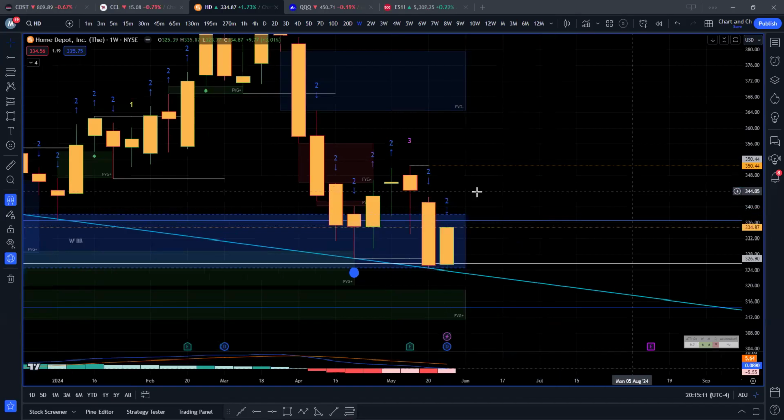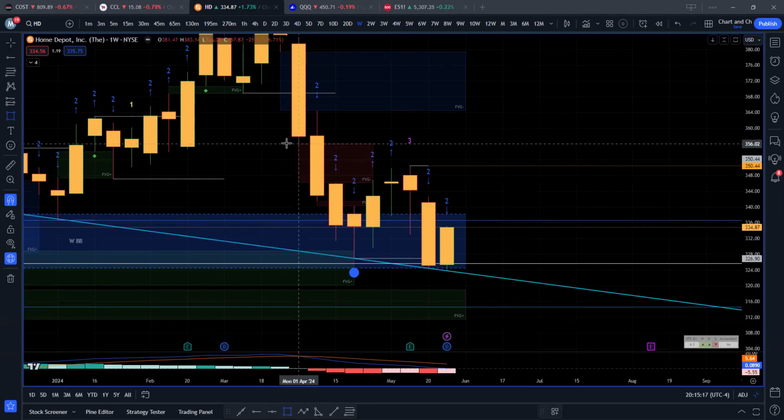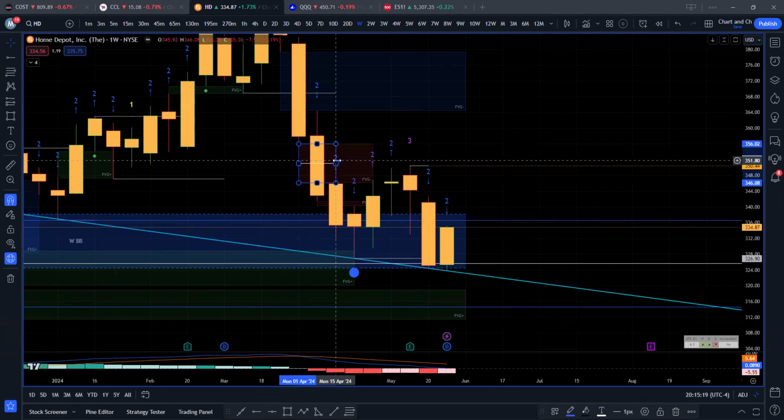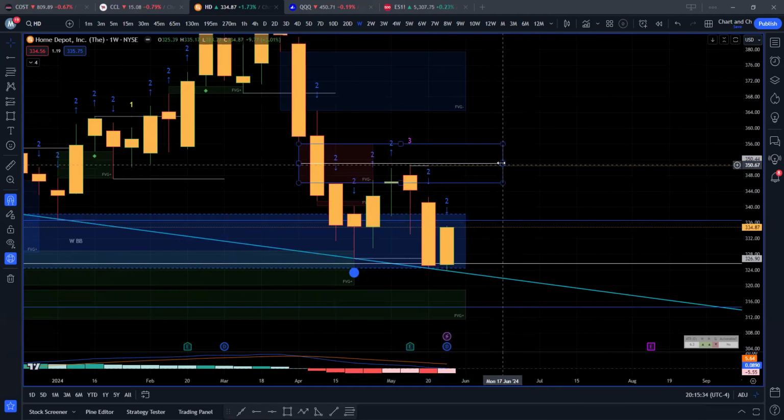What I'm looking for is that 2-2 reversal back up to 350, which is, I believe, somewhere around the consequent encroachment of this. Yeah, so it's right there, right? So we're probably going to find some resistance there, but I would want to look at the 350 calls if it triggers to the upside. Let me go ahead and close this out.